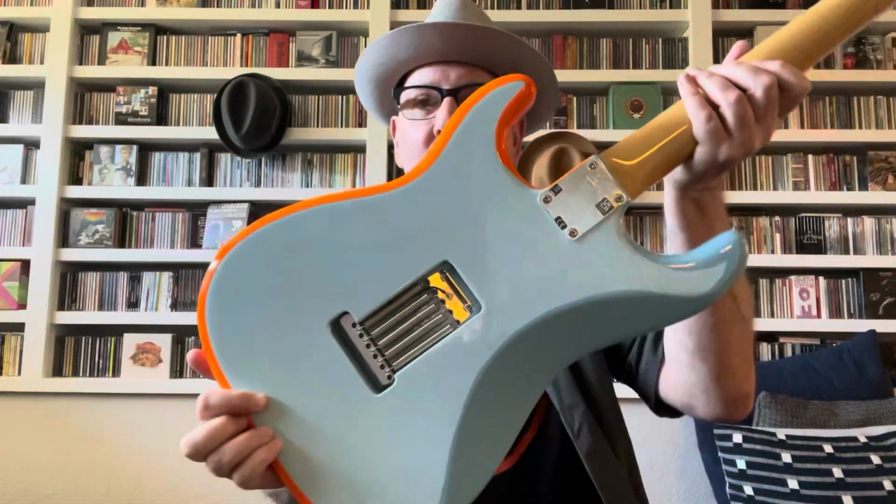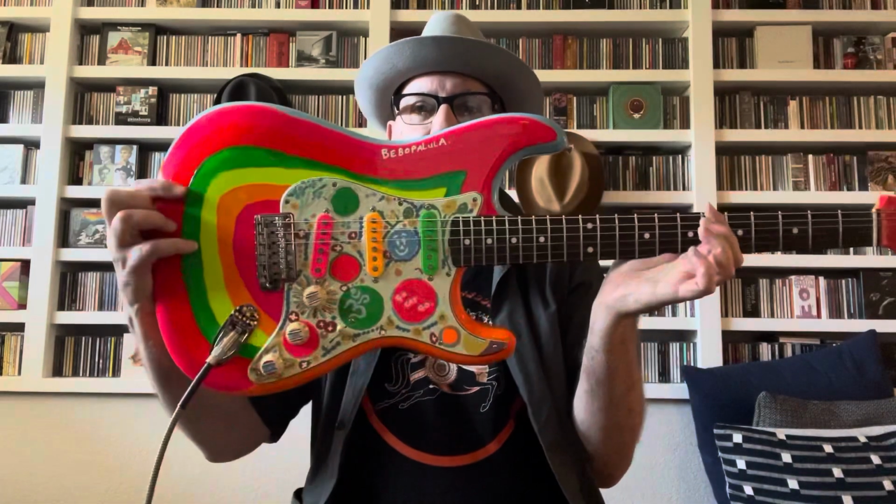So they sent Mal out to the local store in London to pick up Strats for John and George. And Mal comes back with two 1961 Sonic Blue Stratocasters. 1961, and this is in 1965. That is the color blue of the original Strat. 60 Strats. Rosewood fingerboards. This is an alder body.